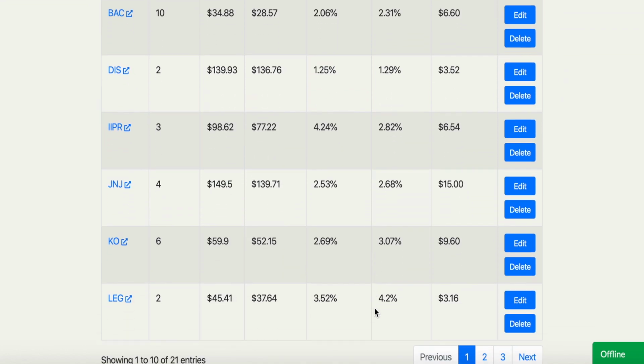And as we scroll down, you can see now Johnson & Johnson has the new updated buy in my portfolio. So I have my 4 shares, you have the last current price, the new average cost, my dividend yield, my yield on cost, and now my annual income. So now currently for those 4 shares, Johnson & Johnson will be paying me $15 over the course of a 12-month calendar year, which is pretty cool.